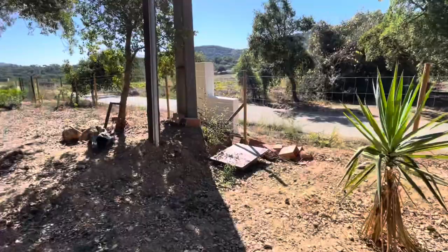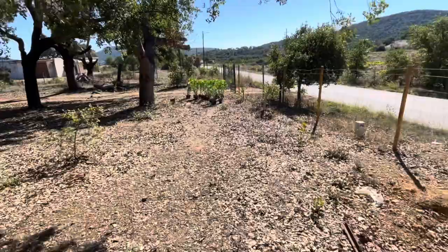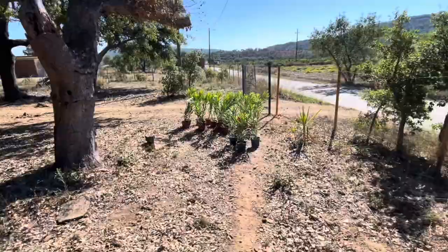So we're at the front of the house, and as you saw, we had this delivery. These shrubs are called oleander. They grow upwards of 2 meters. They're really easy to maintain and look after. They're a lovely flower pretty much all year round. They come in various colors.